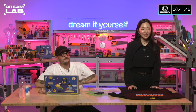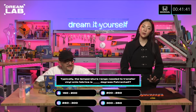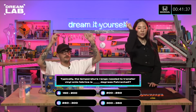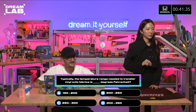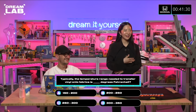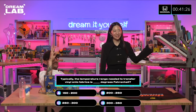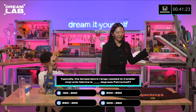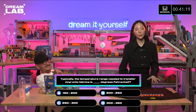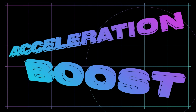Question is, typically the temperature range needed to transfer vinyl onto fabric is degrees Fahrenheit. Ooh, I know this one. D. Oh, wait, am I wrong? I hope I'm not wrong. Wait, I swear I just asked you this. This is a nuanced one, guys. So I'm gonna bend the arm of the people who made the answers here. It's C and D, but we're gonna go with C. Okay. Yay, you got it right.